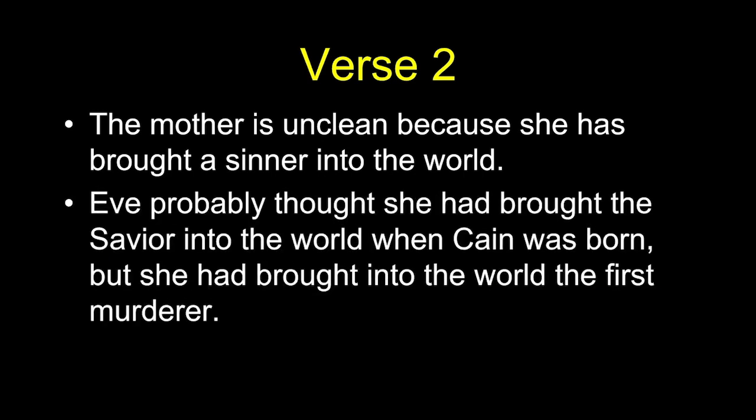Well, because she's brought a sinner into the world. Eve probably thought, when Cain was born, her firstborn son, that he was the Savior, that he had the promise. Chapter 3, verse 15. This is chapter 4. We've got the Savior coming now. I'm sure she probably thought he was going to be the Savior. And what she brought into the world was the first murderer. She didn't know that when he was born. Cain was a sinner. I think he quits himself very well subsequently.